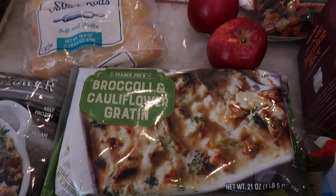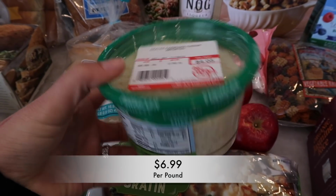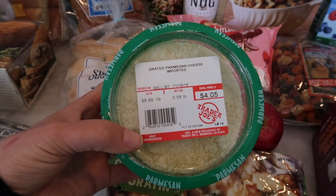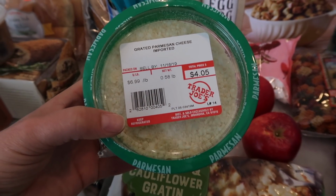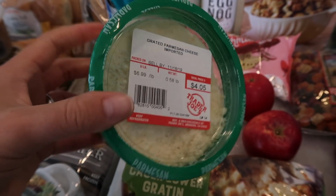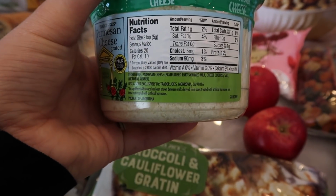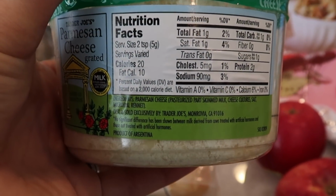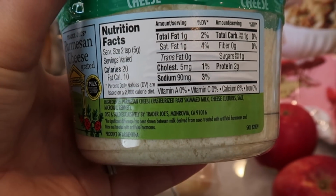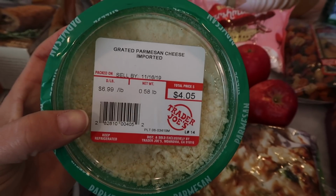So that's that. I also picked up some grated Parmesan cheese. This is just what we always use for our pasta and stuff. A lot of people say that this isn't vegetarian. They say that Trader Joe's Parmesan isn't vegetarian in the comments. I read that a lot, but it is. If you guys can see the ingredients there, it's microbial rennet, so it's not animal rennet. Just an FYI for those that think that this is safe.